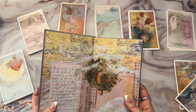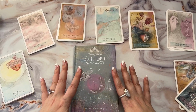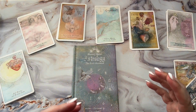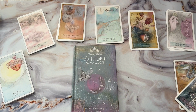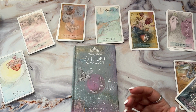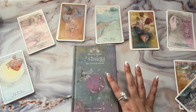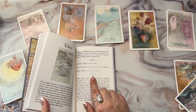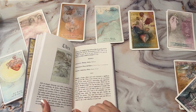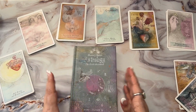All right, so we have our book. One of the things that was really important to me with an astrology deck was that I can use it as a regular old oracle. It doesn't have to strictly only be used as an astrology learning deck. This deck does have what's called an omen, and that is your regular meaning. So cool, I like it, perfect.